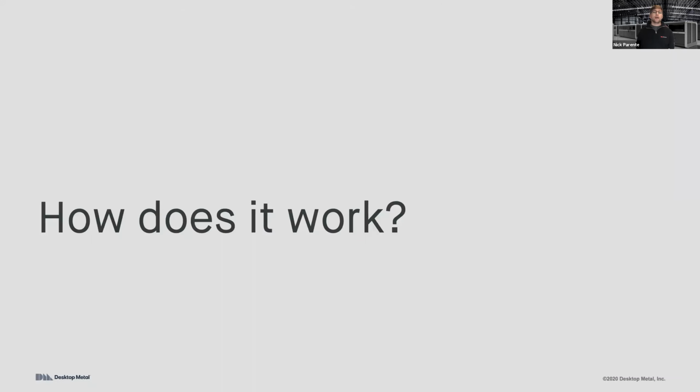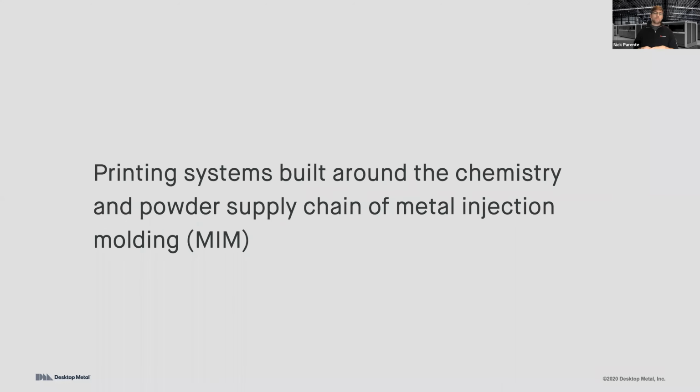So how does this technology actually work? Behind all of these great applications and great ideas, what's actually happening to make this end use metal part that you're able to hold in your hand actually metal? So all of our printing systems are built around the chemistry and powder supply of metal injection molding. Now, metal injection molding is something that, as an automotive manufacturer, I imagine many people are pretty familiar with. There are a lot of metal injection molded components in cars, as well as press and sintered, a similar sort of technology.